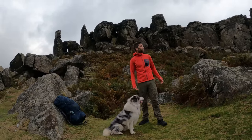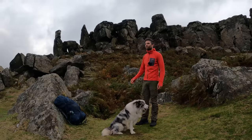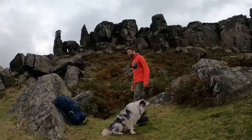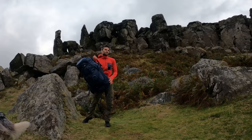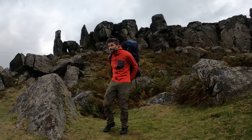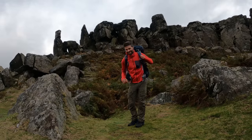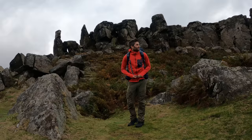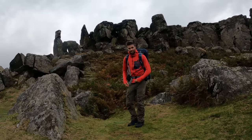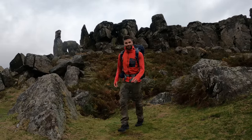Anyway, the weather is coming in. There's quite a lot of moisture in the air now. There's been a couple of rainbows being formed, which has been nice. And yeah, we need to get back to the car. Luckily, it's not too far of a walk. Quite an easy camp out, this one, to be honest. But I have thoroughly enjoyed it. Anyway, the dog's ready. Backpack on. Maybe a waterproof coming up shortly, but we're going to skedaddle.